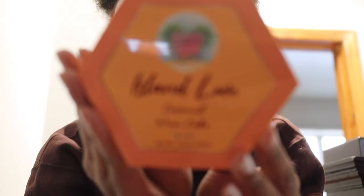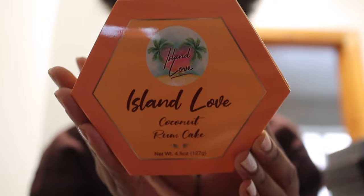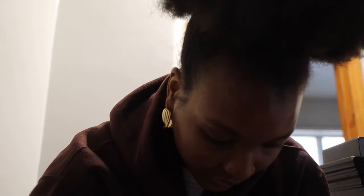So I'm home now and I got a holiday package from Eden Body Works. Thank you so much, Eden. All of the items in this box are Black owned, so I just want to show you guys quickly what's inside this box. We have this Island Love Coconut Rum Cake. I'll just keep this in my house because I don't consume dairy or eggs. So, yeah. Island Love.